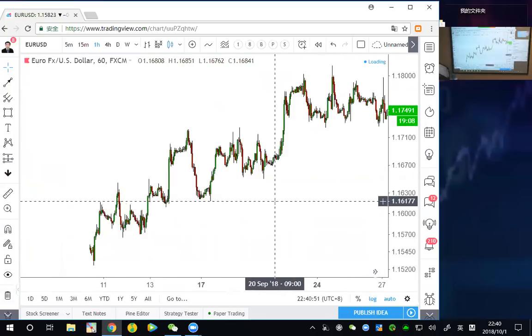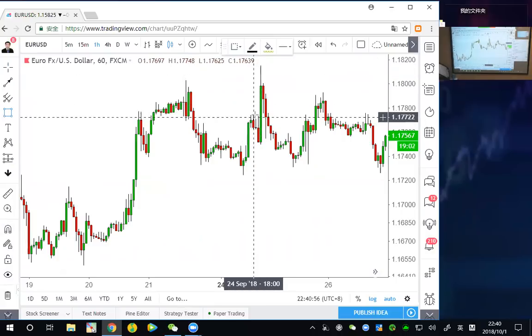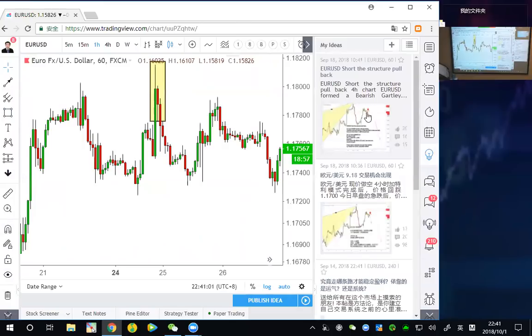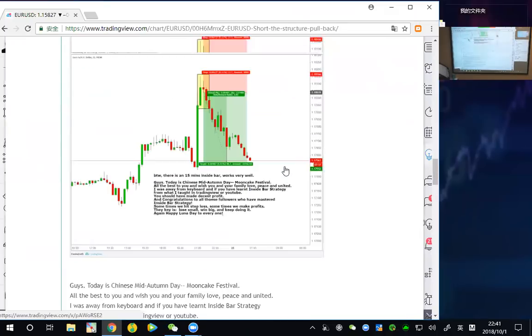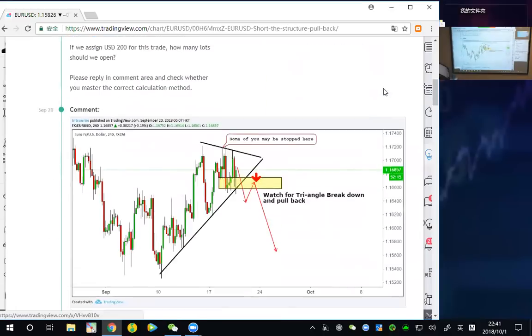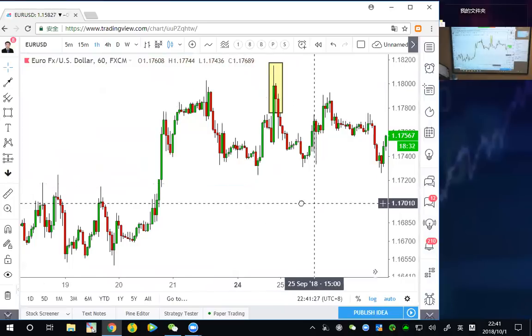The euro dollar actually dropped from 1.18. And here there is an inside bar. If you follow my TradingView, I have mentioned the inside bar, you remember, it's actually last week's ECB news, right? Yeah, it's here. This is the inside bar after it actually took our stop loss, right? But we are not afraid. We just trade the next inside bar. Of course, the inside bar is a very good strategy. But I want you guys to look here.